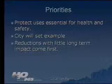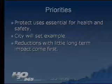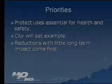In that event, one of the things we need to do is make sure that we have the water we need for essential uses. So the city will immediately step in and start reducing our use and set the example for how we would go about that.